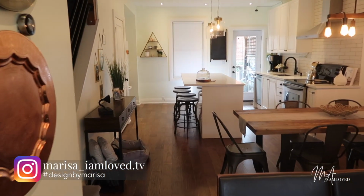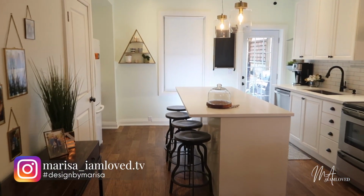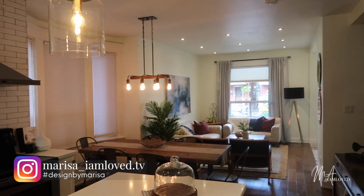The main floor of this old home, you can actually see it on a previous video. It's open. It's really open concept. The living room and the dining room and the kitchen, they're like all right there. And there's no TV down there.